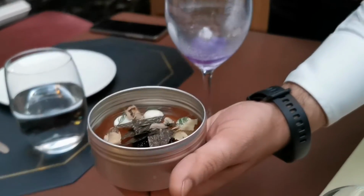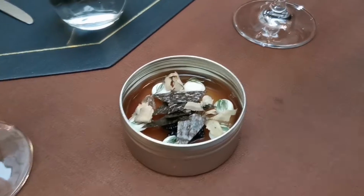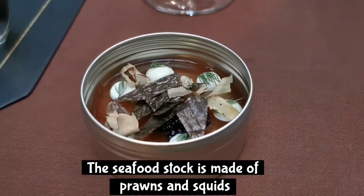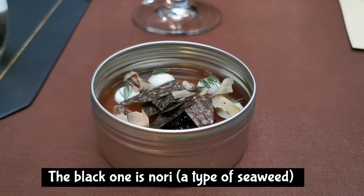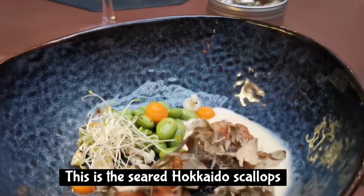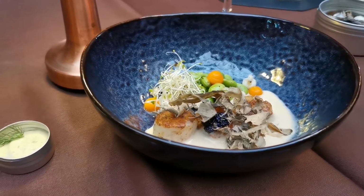So I help you to open this. Please. So let me introduce this one. The Stellar Carpaccio basically consists of seafood gelatin. Seafood itself. I see. Prawn and seeds. And also some bonito flake. And this black one is nori. Nori is a kind of seaweed. Yes. And this one is the seared one. The seared one comes with dashi espuma. The mixture is dashi espuma, bonito flake, caviar, and the mixture is umami as well as carrots.